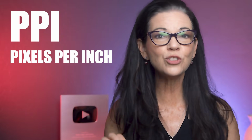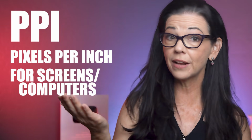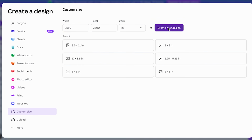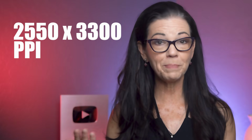PPI measures how many tiny pixels fit into 1 inch of a digital image on a screen. Higher PPI means the image looks sharper and clearer. Here's how to ensure high quality for Amazon KDP. When you create your image, say in Canva or Kittl or other tools, set the canvas size to the correct inches and 300 PPI before you start designing. Your example for an 8.5 by 11 coloring book page would be at 300 PPI. That's 2550 by 3300 pixels.